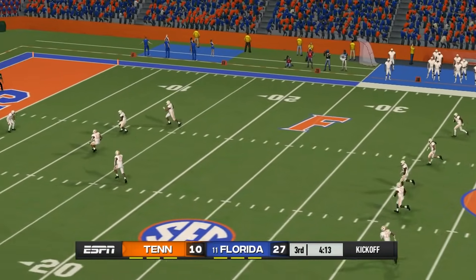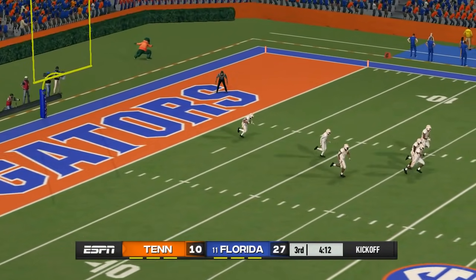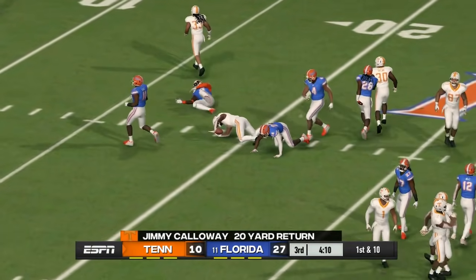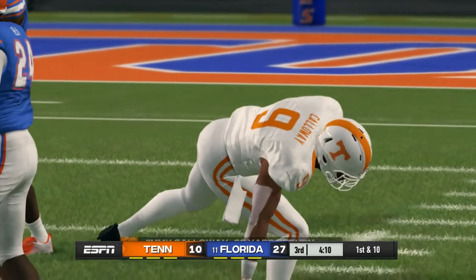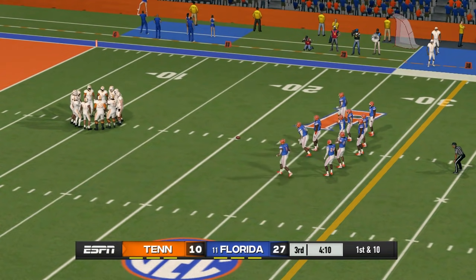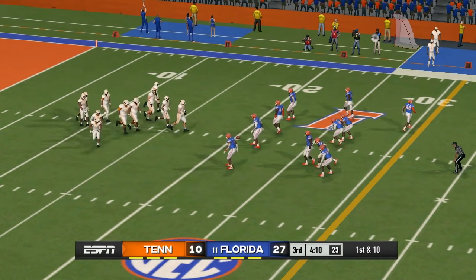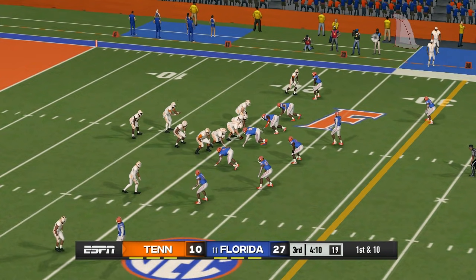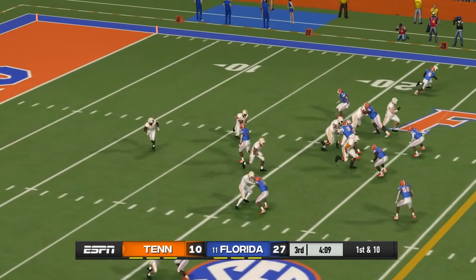Excellent kick. He's to the 20. Brought down at the 20. The defense really shut these guys down the last time they had the ball. If they're going to make a comeback in this game, it's going to have to start now. This offense has to get rolling.